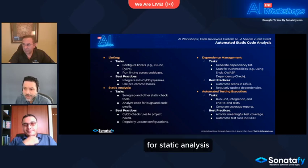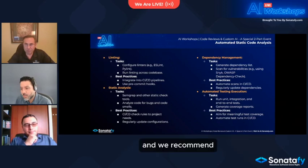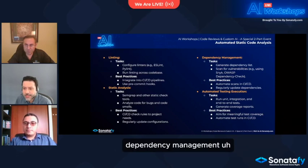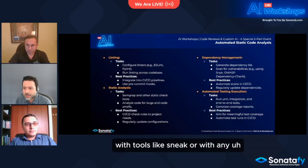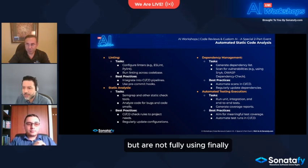For static analysis, we run Semgrep to catch bugs and code smells, and we recommend more tailored tools for your specific tech stack. For dependency management, we generate a list of all your dependencies and scan for vulnerabilities with tools like Snyk, or with any tools that you already have in your pipeline but are not fully using.